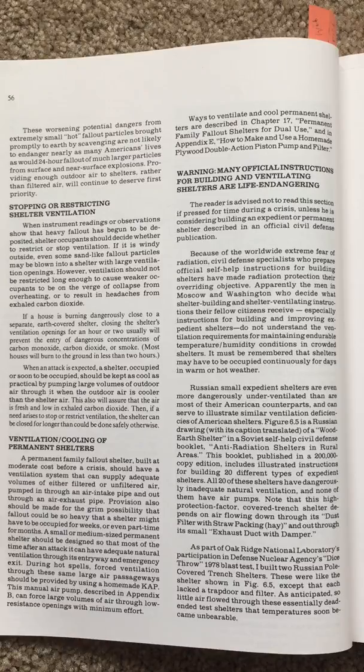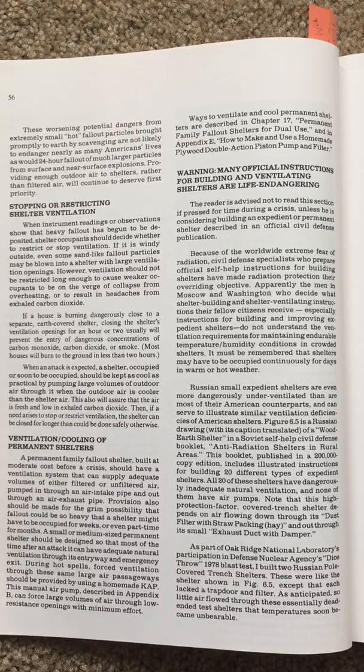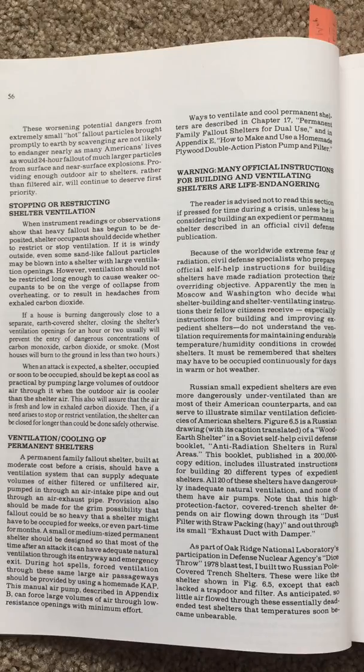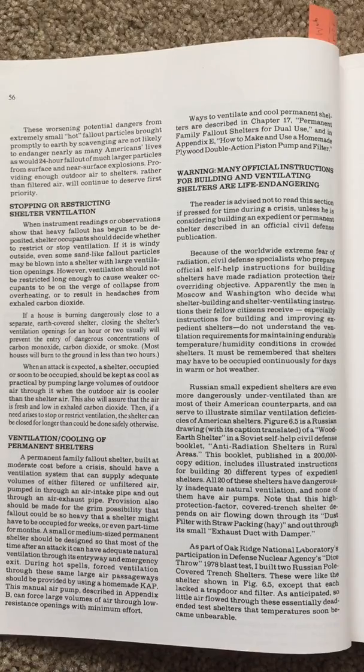Stopping or restricting shelter ventilation. When instrument readings or observations show that heavy fallout has begun to be deposited, shelter occupants should decide whether to restrict or stop ventilation. If it is windy outside, even some sand-like fallout particles may be blown into a shelter with large ventilation openings. However, ventilation should not be restricted long enough to cause weaker occupants to be on the verge of collapse from overheating or to result in headaches from exhaled carbon dioxide.